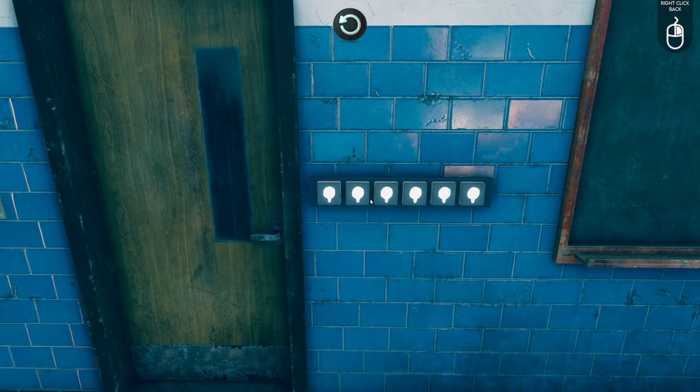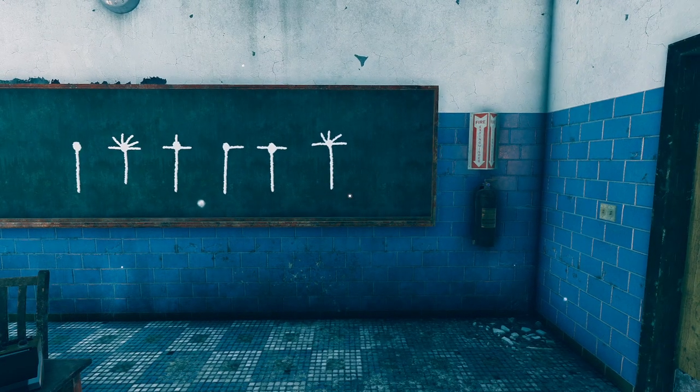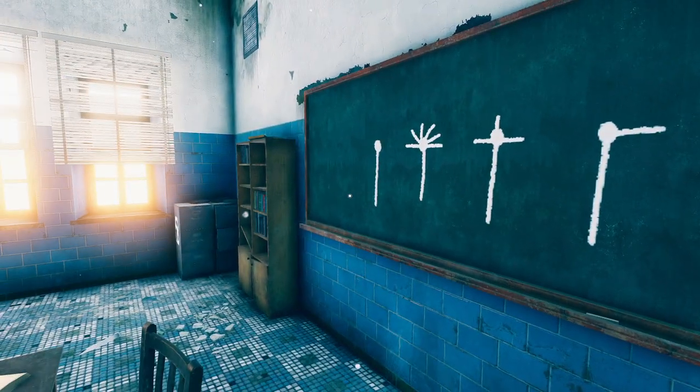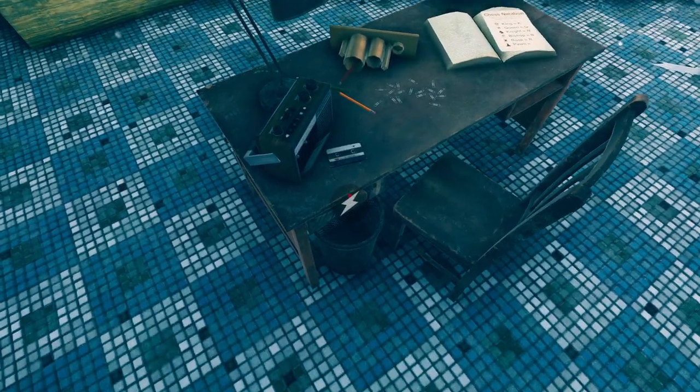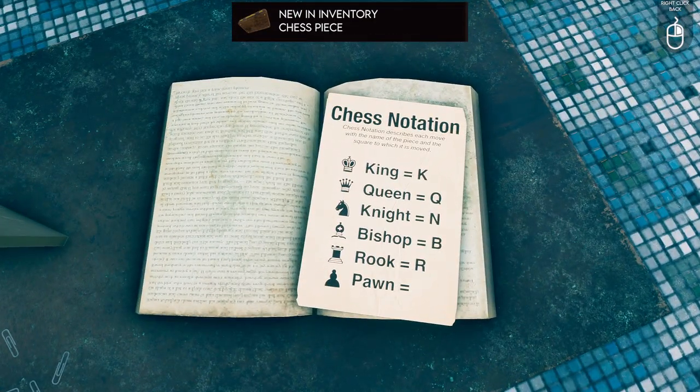Yeah, three was this one right here. So this one. One, two, three, four, five. That's not it. I was for sure that was gonna be it. I guess we have to do the last one first. Oh, here's our chess piece. Okay, we got it. Chess notation.